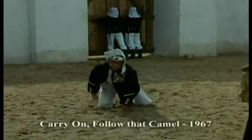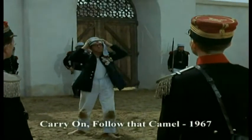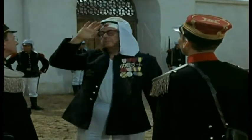American Phil Silvers appears as Sergeant Knocker in Follow That Camel. He and the rest of the Carry On lads find themselves in the Foreign Legion.